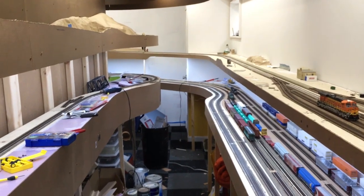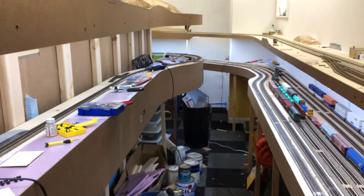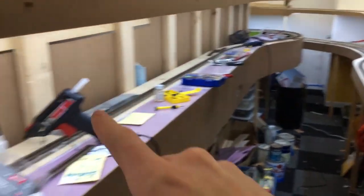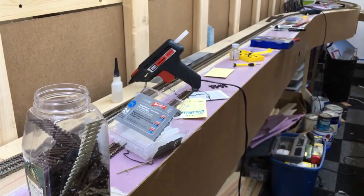And as I was saying, it's nice to have all the track in, because that's pretty time consuming and expensive. And now we can focus on some more of the cool fun stuff, like getting the buildings built and detailed up, especially in the industrial area over there. Got to work on that.